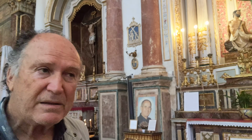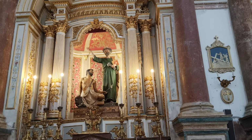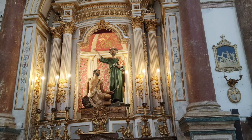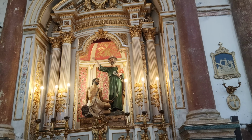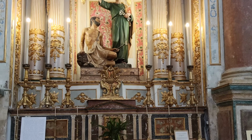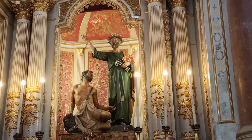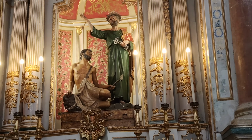The statue representing a special moment when St. Peter is asking God's help to do this miracle. The miracle was the lame miracle. The lame came and asked him about a tip, but he answered, "I have no money, I have no gold, I give whatever I have, so stand up and walk."